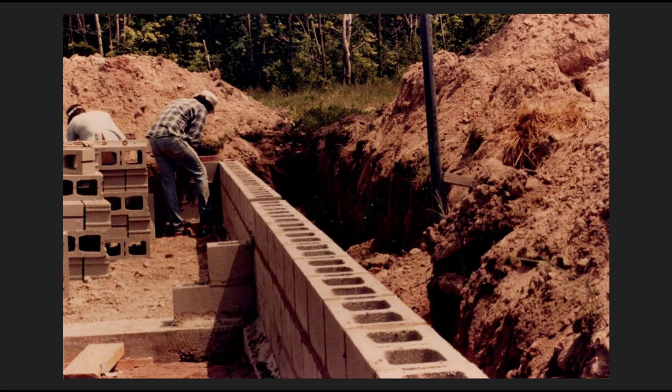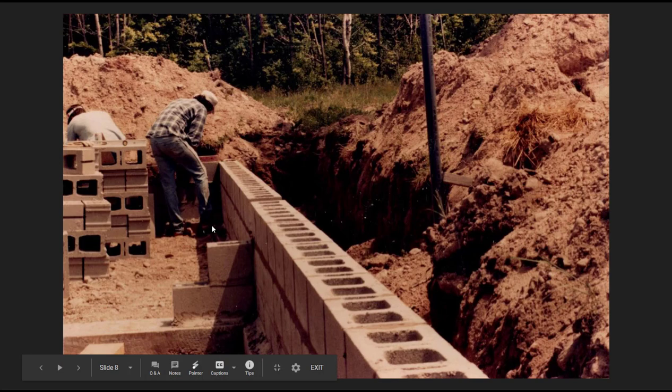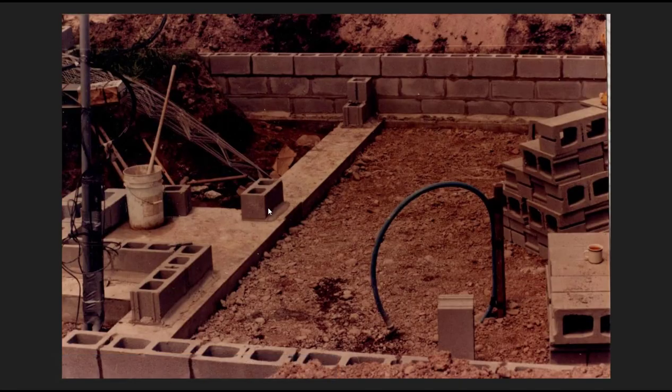So this is back in 1984, and we're laying the blocks here at this point. You can see part of the footer that's going to be the separation between the living room part of the house and the large thermal mass. We're working in the large thermal mass area right now. Here's the footer that goes across.